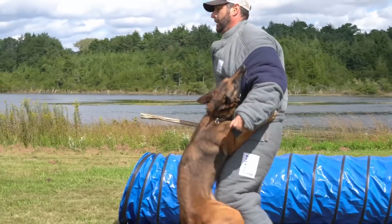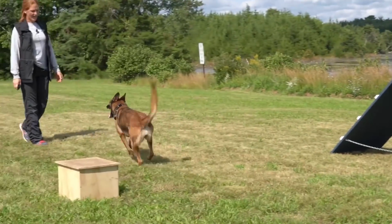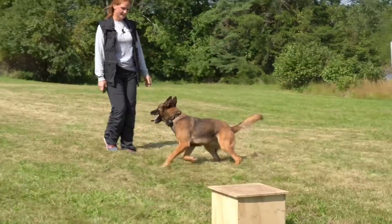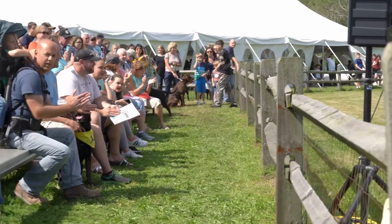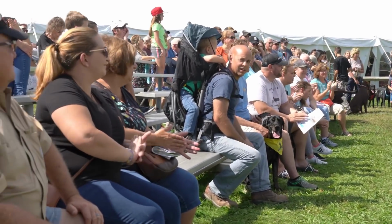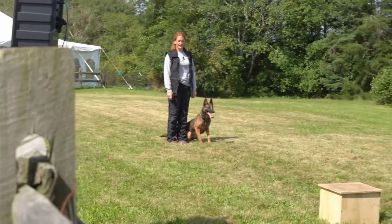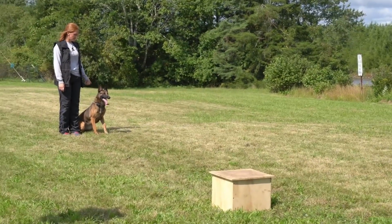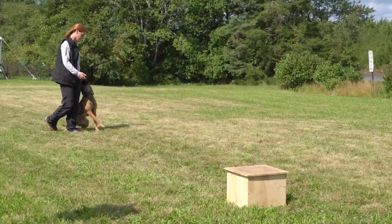Ready? Luna, heel! That is an out and return. Hey girlie, come back here. Come on. Thank you. We'll do one more bite with Luna, heel. We'll do what's called an attack on handler, and what that means is if the decoy attacks me, she should engage without command. Heel.